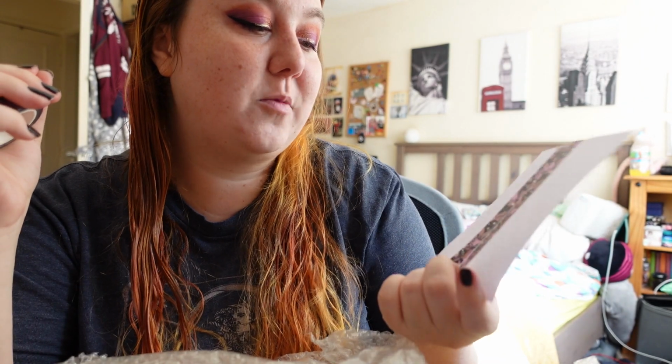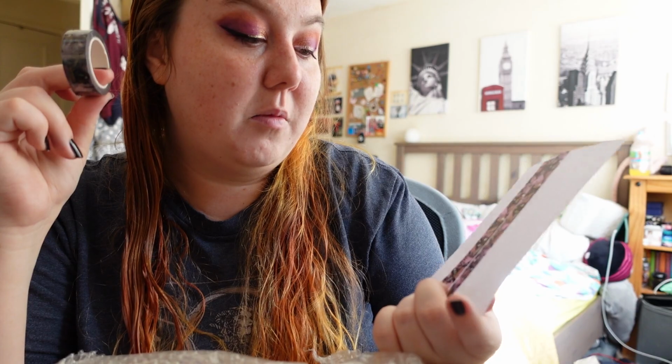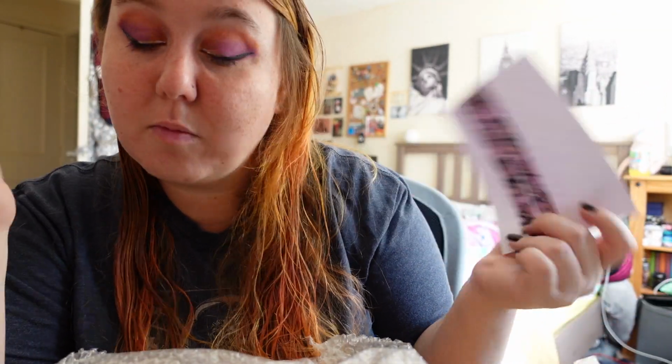I'm actually going to be ordering with the same manufacturer the washi tape again, just so that I can see the difference between them, because I think that's super important. You've got to see the difference between your manufacturers.